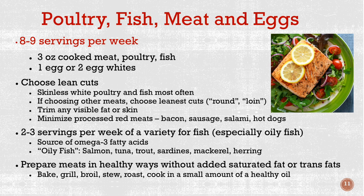The American Heart Association does recommend 2 to 3 servings of fish per week, especially the oily fish. So your oily fish would be your salmon, your tuna, your trout, even sardines, mackerel, and herring have healthy fats in them. Remember, fish is the exception to that rule that animal foods will typically have more saturated fat. When fat comes from fish, it's mostly the omega-3 fatty acids, which are a polyunsaturated fat. And there's a lot of scientific evidence that shows that omega-3 fatty acids can help to lower your risk for cardiovascular disease and particularly death from cardiovascular disease.